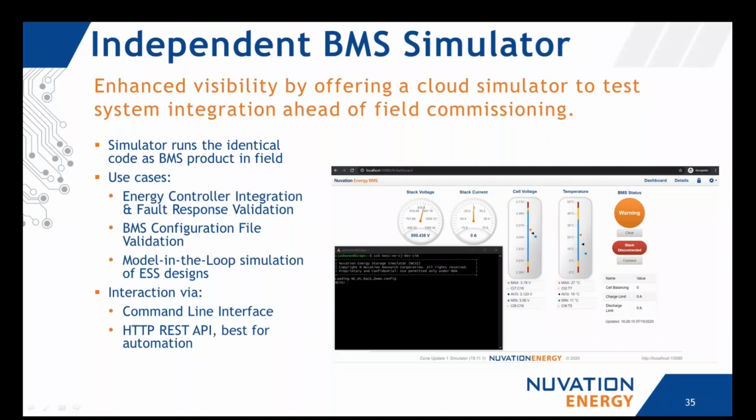So an example of that is Nuvation offers an independent BMS simulator. This simulator runs the identical code that we have in our BMS product in the field. It's a cloud-based simulator. And so customers log into our simulator and they can use it to do things such as testing their energy controller.